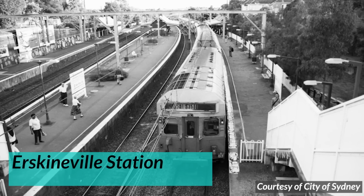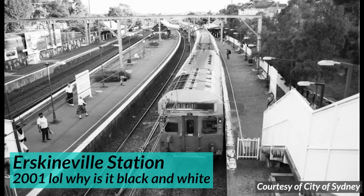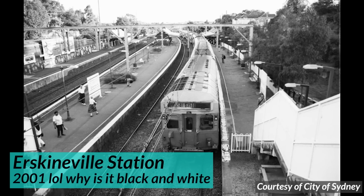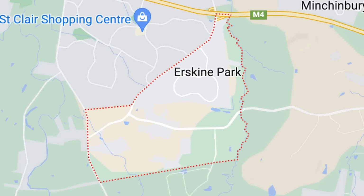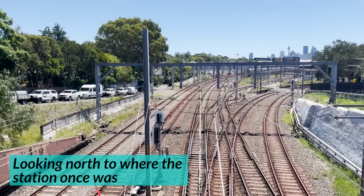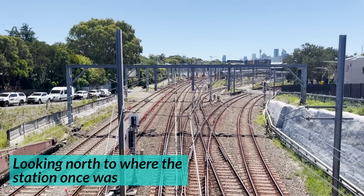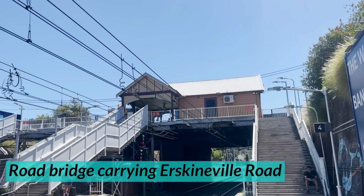What? The Illawarra line opened in 1884, branching off from the main suburban line down to Hurstville. Erskineville station was opened with the line. Indeed, it's always been called Erskineville, even though Macdonaldtown was only renamed Erskineville in 1893. Don't ask. Honestly, every time I hear Erskineville, I still confuse it for Erskine Park, a completely different suburb near Penrith. So, yeah. The station was actually originally located to the north of Erskineville Road, but it was inexplicably reconstructed in 1890, with this road bridge added at this time.